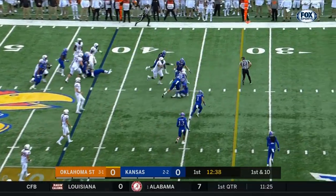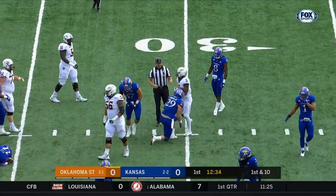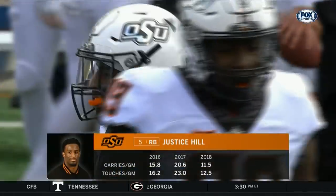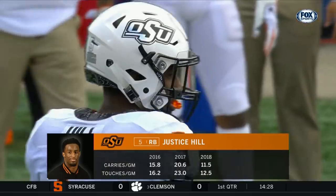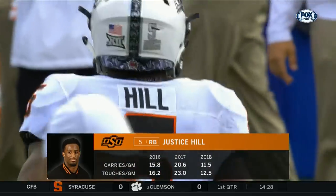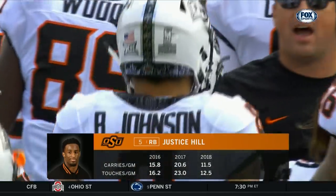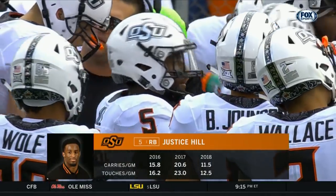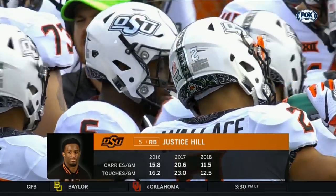It's 4 carries for 27 yards, and make it 5 carries now, and another first down, or at least very, very close to it, with Keith Loniker on the stop and an injured player down for Kansas. Justice Hill. Here's what you're talking about, Brian. Needing to get him more involved. Carries and touches per game in 2016, a bigger jump in 2017, and early this season. And look, lopsided scores and not playing much may certainly have something to do with it early on in the season, but the numbers should be higher.